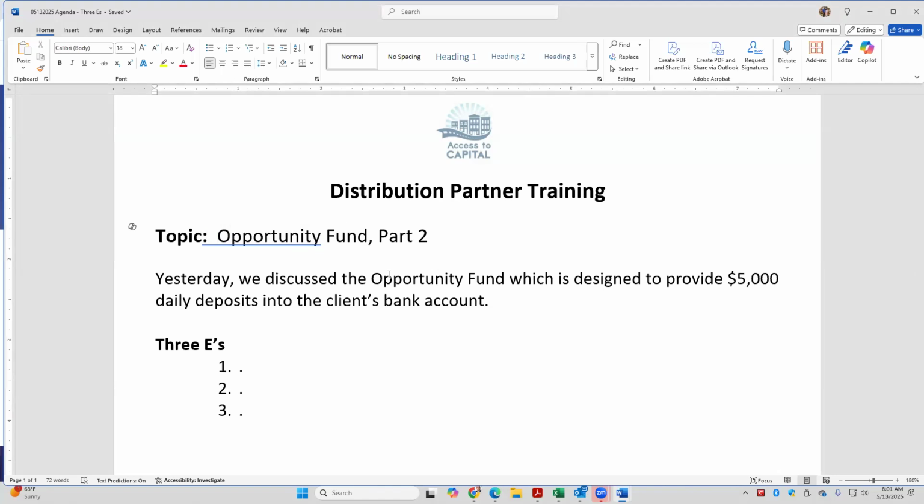Where I don't think we had enough time to get into was the implementation. So today we're not going to talk about the opportunity fund in a general sense, but we're going to really get laser focused into the process, and most specifically the 3 E's. The role of the opportunity fund is to leverage the grant model to help participants who are purchasing a fundable shelf corp have immediate daily deposits.